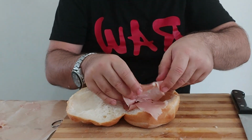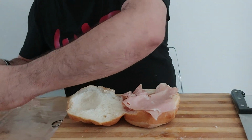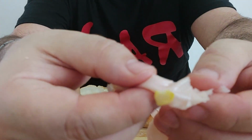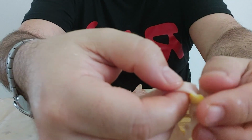Let me get a piece with pistachio. And just put it in your bread thinly. The finer the mortadella, the better it is. Look at this. There's the pistachio. Okay, pistachio is those nuts, you know, the green small nuts, pistachios.